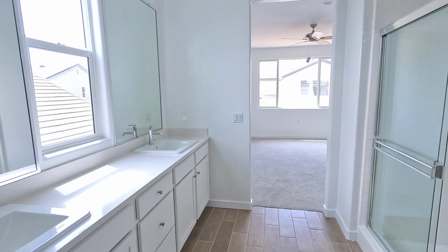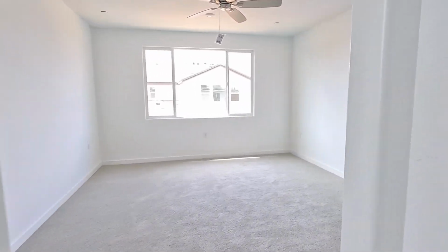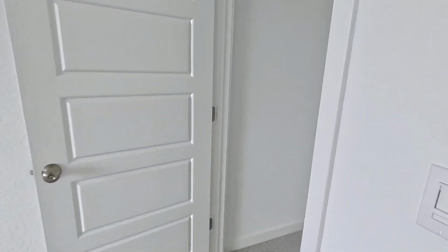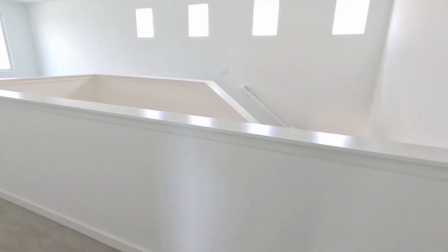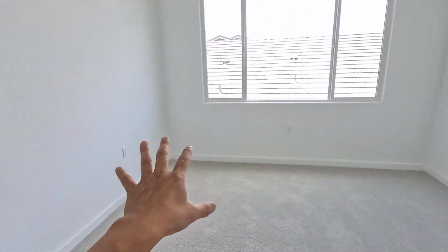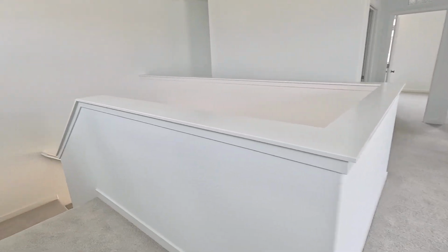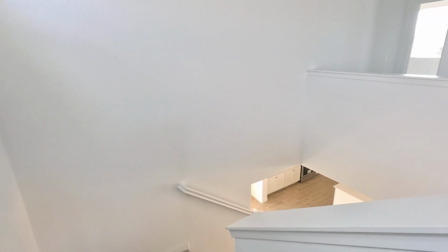Walk-in closet right here. So we got 3 bedrooms upstairs and 2 full baths upstairs. And the downstairs area is really nice as well. You can make a bedroom right here if you want, but it'll be pretty narrow. Actually, I prefer to keep this area open, and then just make the downstairs either the office or the dining area.